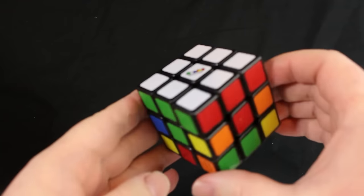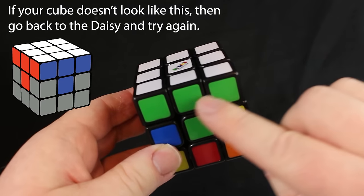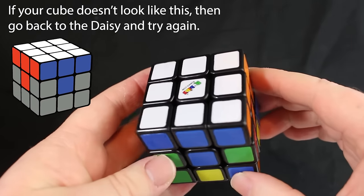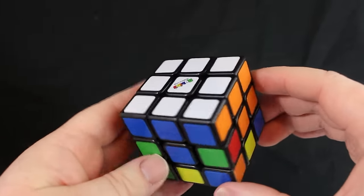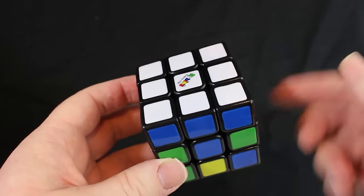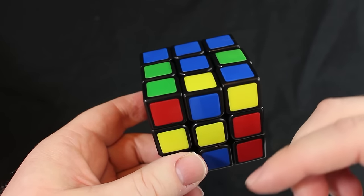Last time we left you with the white side, and remember, the white side needs to be all done, plus these sides need to have matching colors. If these colors are not matching each other on each side, then you need to go back and try again. So what we're going to do here is go to the yellow side. The yellow side, as you know, is the opposite of the white side, so we know it's down here. So we're going to turn that, and we're going to have the yellow side facing us.